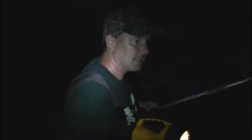A lot of times we just let these snakes go. We don't fool with them. Best thing to do is just step over them. They're common banded water snakes. They ain't gonna hurt you. They're nocturnal. They're out here hunting at night just like we are and everybody else is. Don't worry about them snakes.